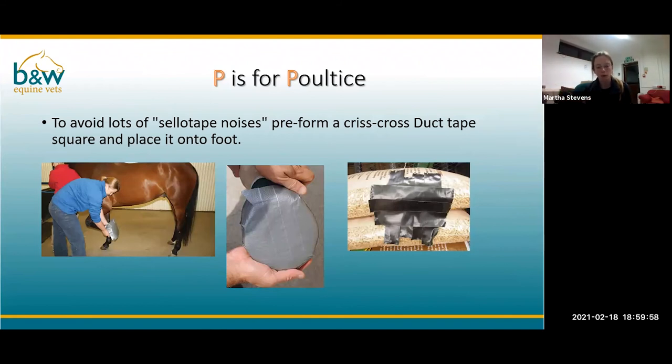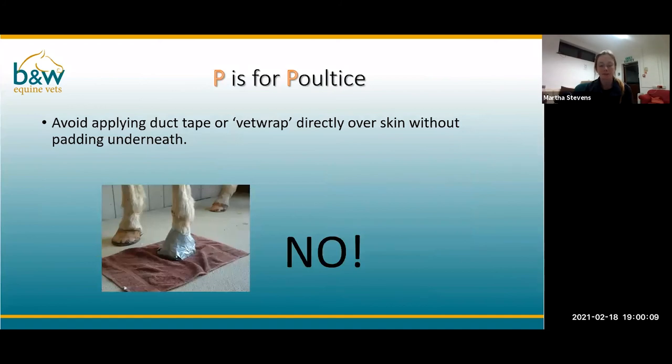So for pus in the foot, or anything where you're trying to draw something out of the foot, that works beautifully. If you put a warm, wet poultice on, we'll often advise changing it once or twice daily, depending slightly on what's going on with it. If it's just a dry poultice, then once a day is normally fine.